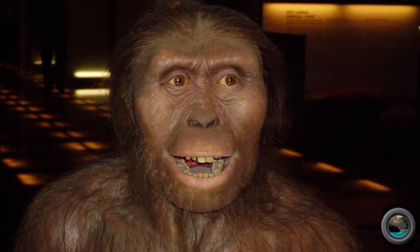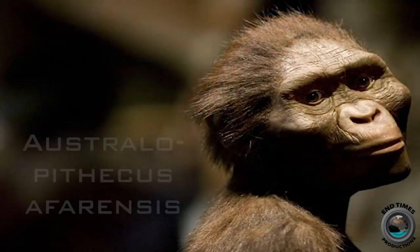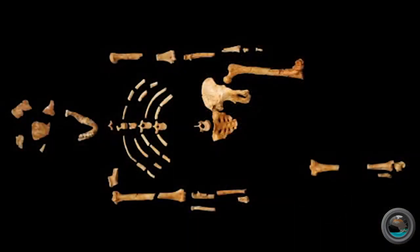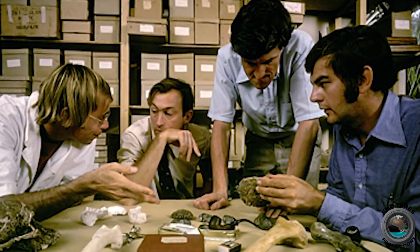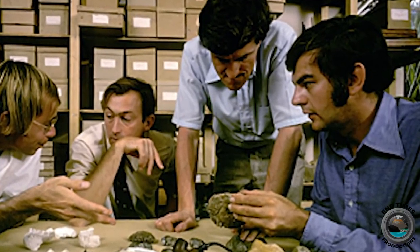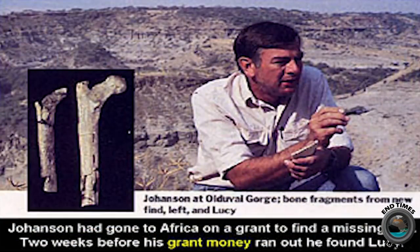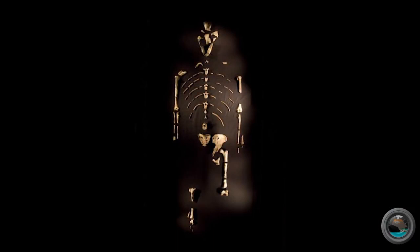Another one would be Lucy. Lucy was discovered by a man named Donald Johanson and was found in 1974 in the Awash Valley in Ethiopia. It was classified as an Australopithecus afarensis and only consisted of several hundred pieces of bone, representing only about 40% of the skeleton of this supposed missing link. Now, what is highly suspect about this so-called discovery is that Donald Johanson went to Ethiopia with a grant to find the missing link. Now, just 2 weeks before his grant money expired and ran out, he discovered Lucy. Highly motivated, I suspect. Now, Lucy was 3 feet tall and was obviously a chimpanzee of some kind.